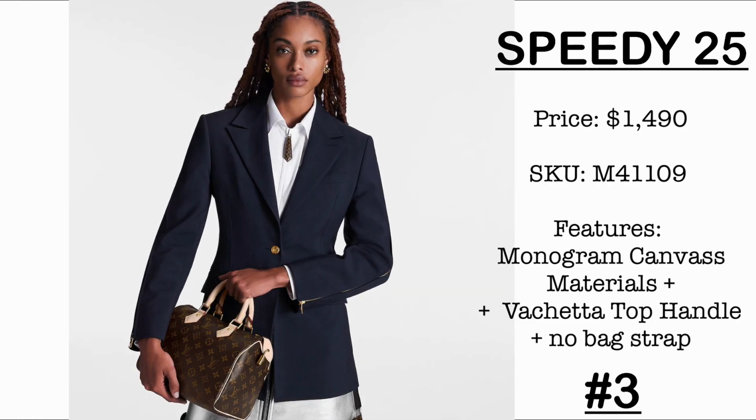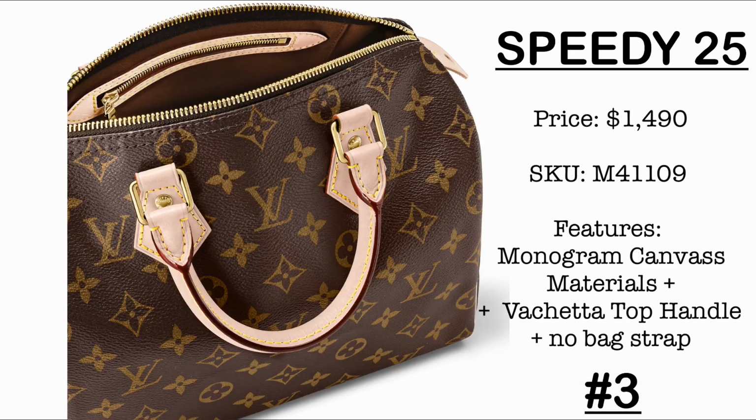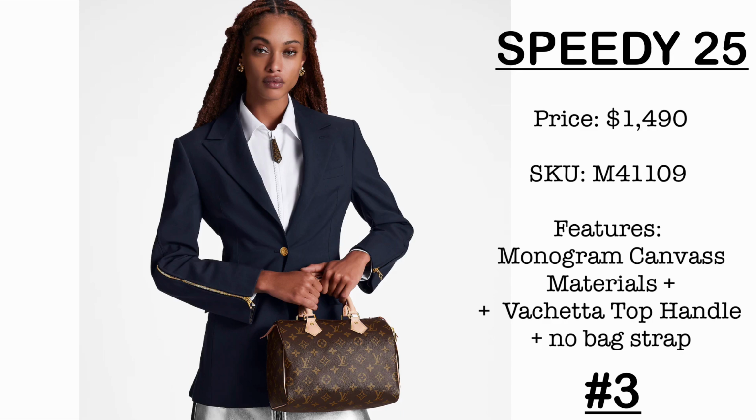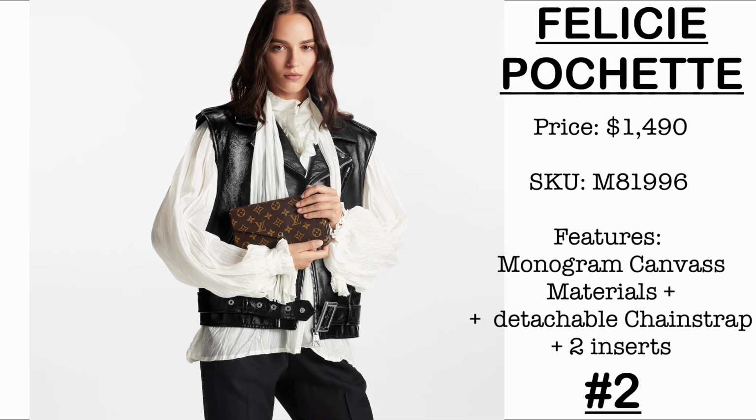Then we have the Speedy size 25. Price is 1,490 USD at number 3. Unfortunately, it would not come with a detachable or crossbody strap, but guys, please take note that you could put an insert in this one so it would have more structure.